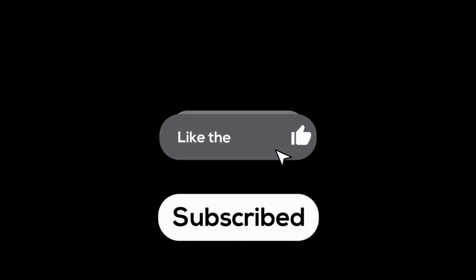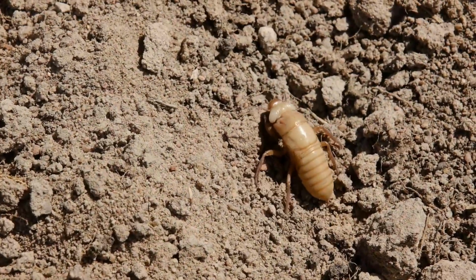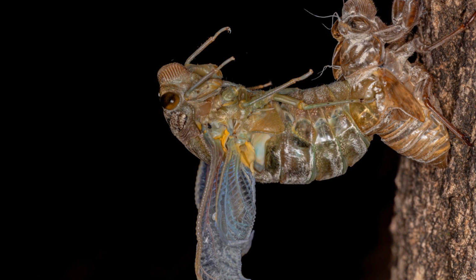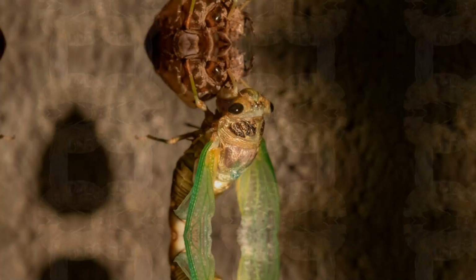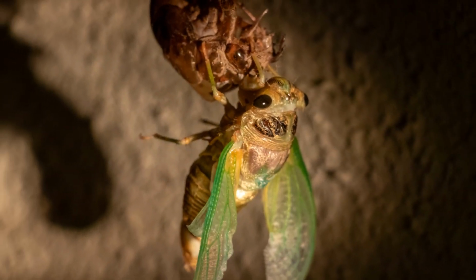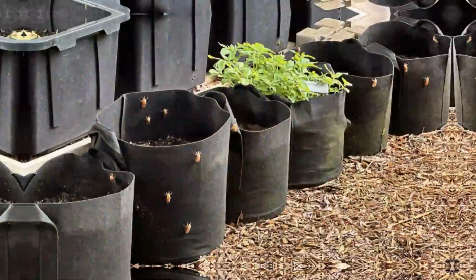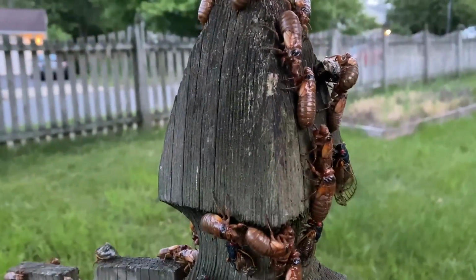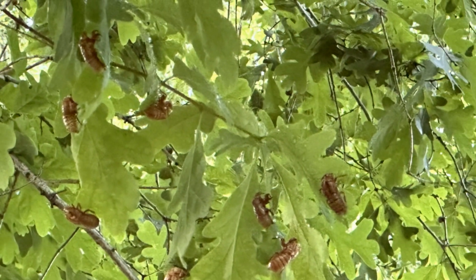The nymphs feed on the sap from plant roots and change their appearance several times as they grow. When it is time to emerge, they tunnel to the surface and shed their nymph exoskeleton, or shell, and are considered adults. They leave hundreds of shells that cling to everything. They were all over my raised beds, containers, fence, porch, and trees. It was gross. Interestingly, I saw very little evidence in my front yard. I'll tell you why shortly.